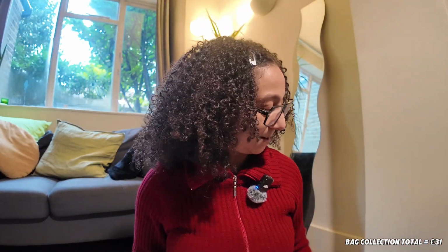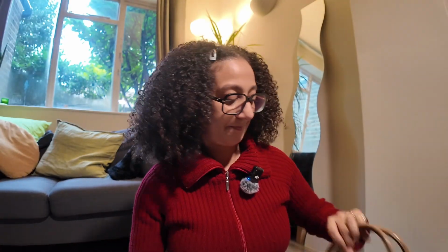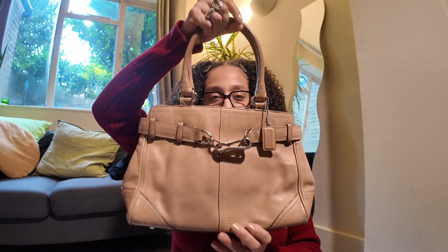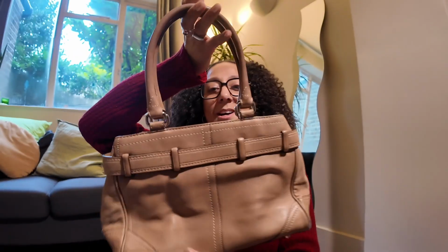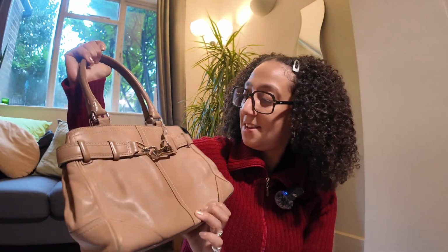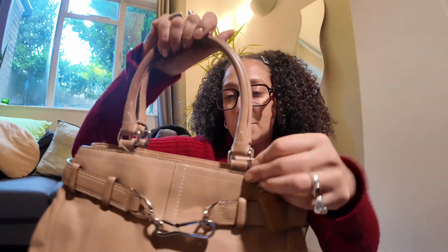So we're gonna hit up some of the Coach bags now. We're gonna start off with this one. So I've got this little beige Coach bag, again with the silver hardware. It's such a nice tan colour as well. And you've got the little swing tag.